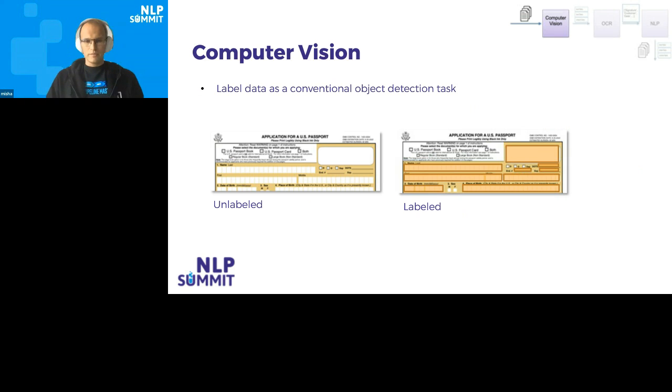Thank you very much. Okay, so our pipeline consists of 3 parts. Starting with computer vision, it is important to mention that from the computer vision point of view, this is a classical object detection task. We have a document as an input, and we need to predict a bounding box and the class label as an output. On this slide, you see an unlabeled document to the left, and the goal is to predict bounding boxes with 4 coordinates and a class label. Sometimes it is x0, y0, and x1, y1, and sometimes it is x0, y0, and width and height.